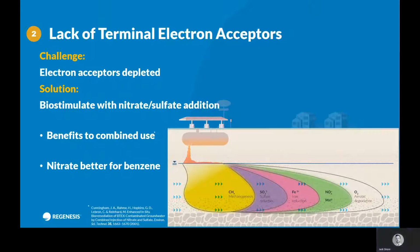Now, with Petrofix, you can co-apply it with ORC. Indeed, a lot of the projects I have worked on have included that combination of technologies. It provides a really powerful solution to address higher levels of petroleum hydrocarbons in situ. But it can be used without ORC. If you're looking to yield just substantial betterment to the subsurface, so by that I mean a substantial reduction in contaminant levels, then you can use it with its nitrate and sulfate blend.